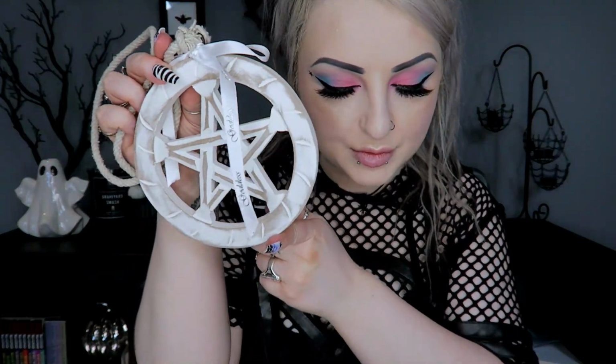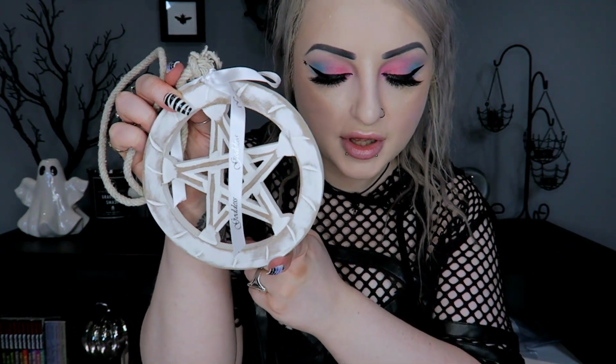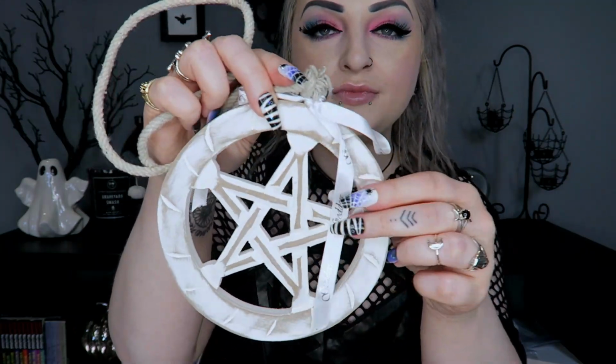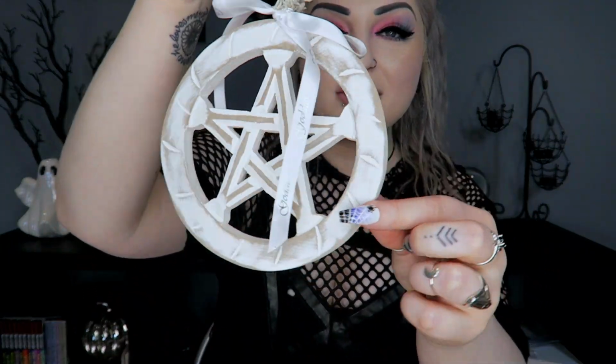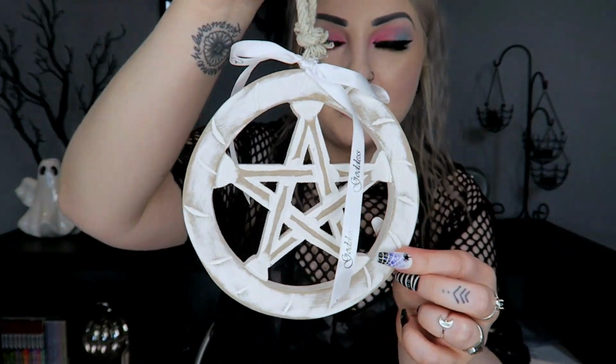It says, this beautiful carved wood pentagram has been decorated by us at Witchbox. It can be hung in your home, above your altar, or at your workplace for added protection. So that is really cute actually. I do really like that. Definitely the best item in the box so far, I would say.